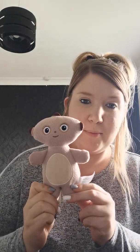Let's have a look at Igglepiggle. What do we think? Brown or not brown? Not brown. Going to go over there. And my last one is my Makapaka. What do we think? Brown or not brown? He's brown. Super.